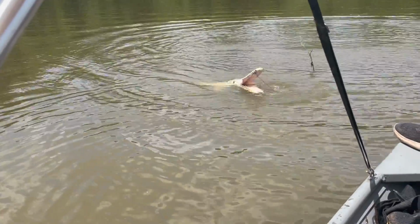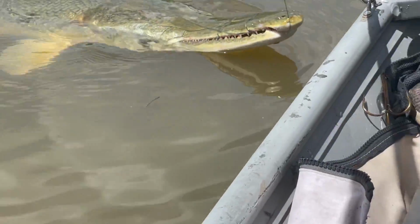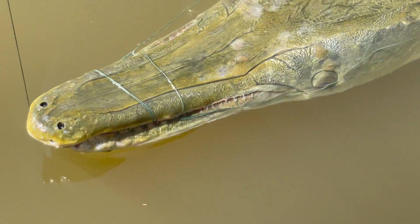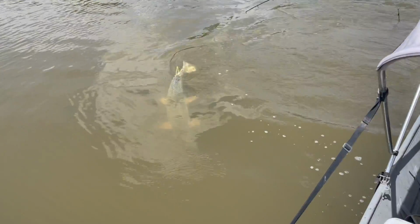Oh, there's other line. Dude, that's this line. Dude, he's not even hooked. That line just got wrapped around his mouth. Oh my God, no way. Dude. Are you kidding me? That line just wrapped around his mouth. He's not even hooked. That is a big fish too, dude. Oh my God. That's a big fish, man.